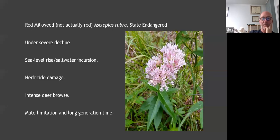So another plant conservation project that was kind of a surprise, it just popped up 1 year, was red milkweed. Of course, it doesn't look that red. The flower color can vary to red. It's a state endangered species. It's under severe decline.